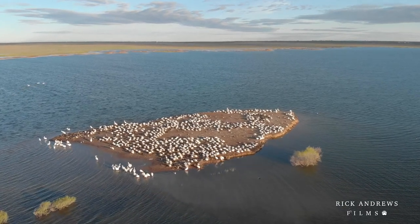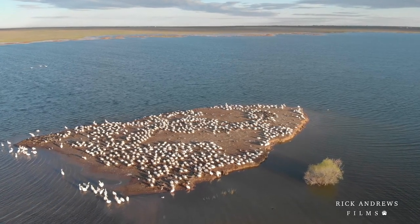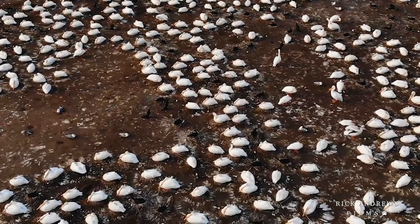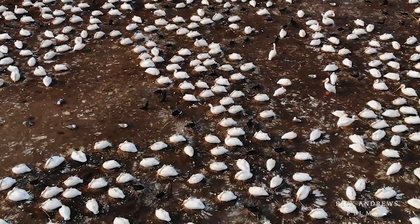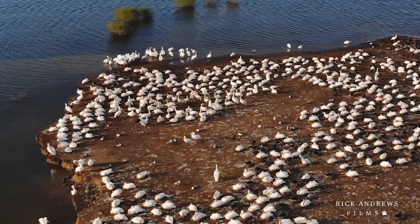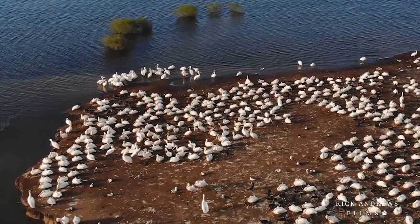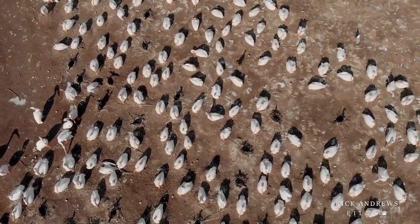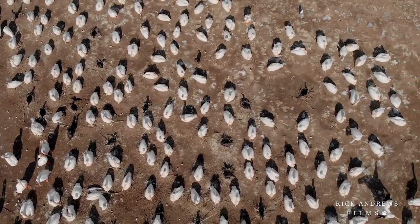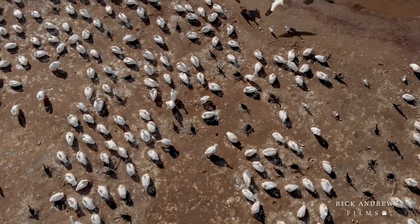Shortly after establishing their colony, the pelicans begin courting to find a new mate. Once selected, the pair begin nest building. Nothing too elaborate, just a shallow scrape that they build together. The male will now guard his mate and defend the nest against any intruders. The female will then lay two eggs a couple of days apart, which both will take turns to incubate.